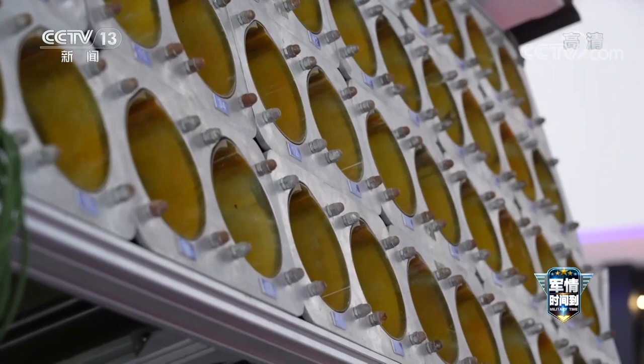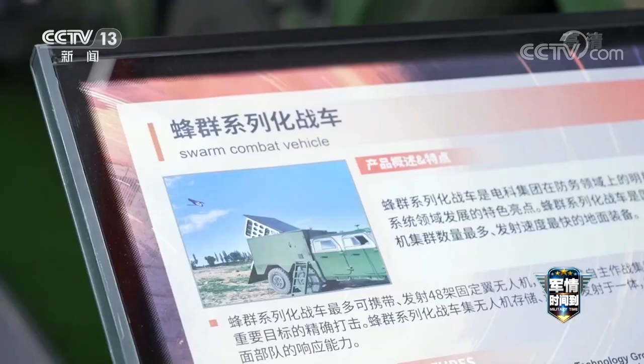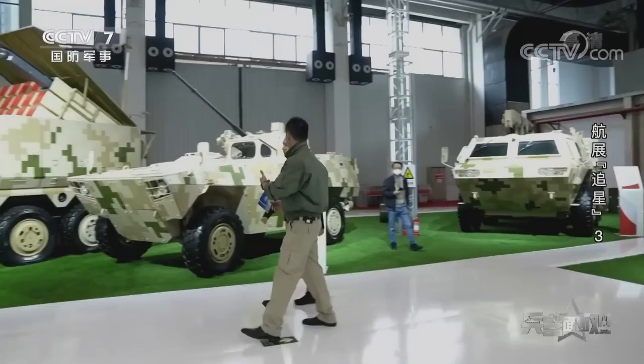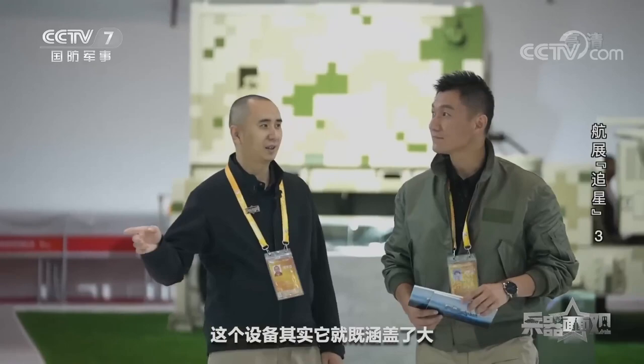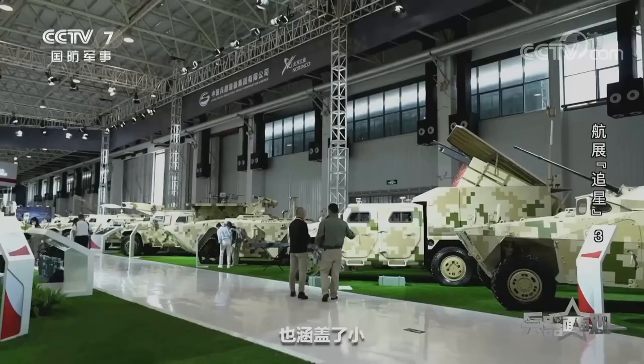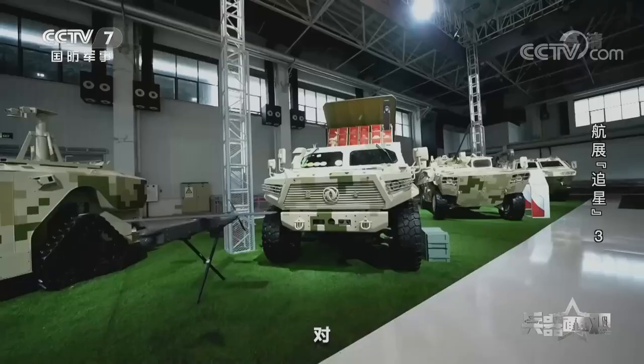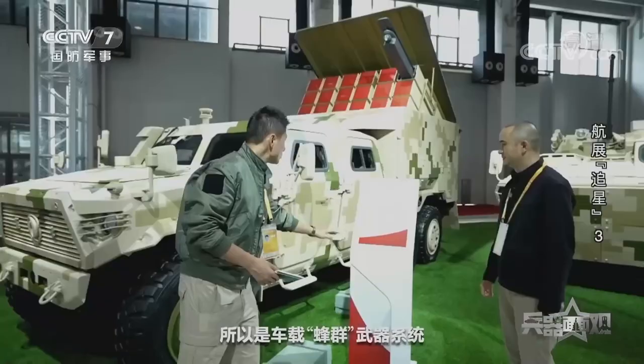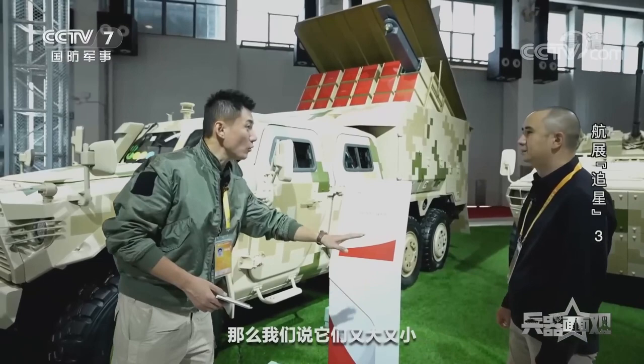When a group of drones form a hole in the air, they can exert extremely strong combat effectiveness. This vehicle-based swarm drone launcher carries many small drones, but it's large in terms of effectiveness. So it's called the vehicular swarm weapon system. So how do we specifically understand that in terms of small versus big?